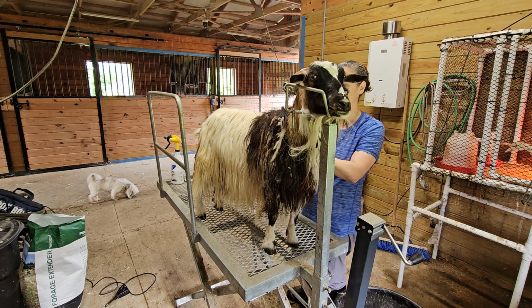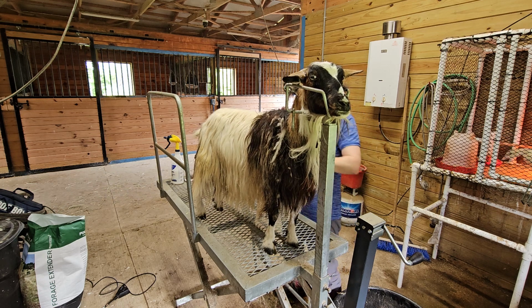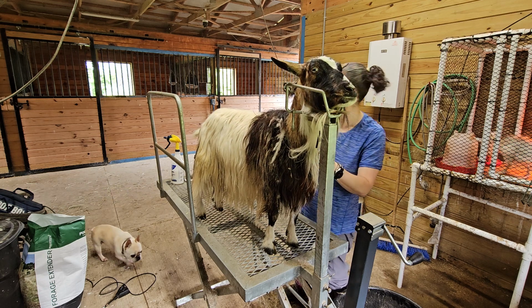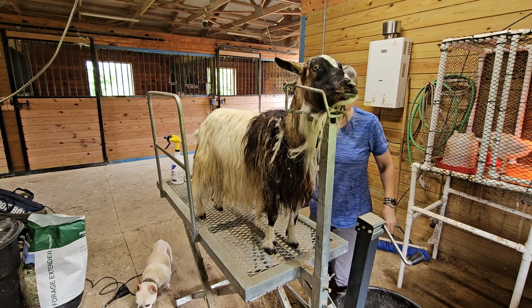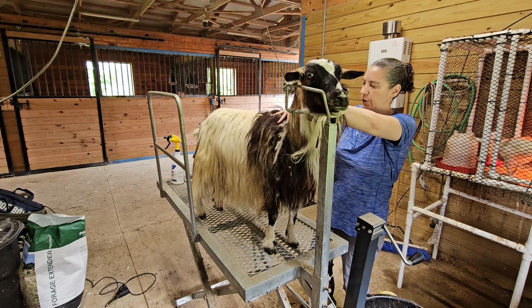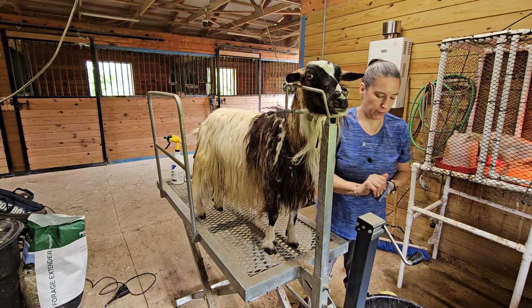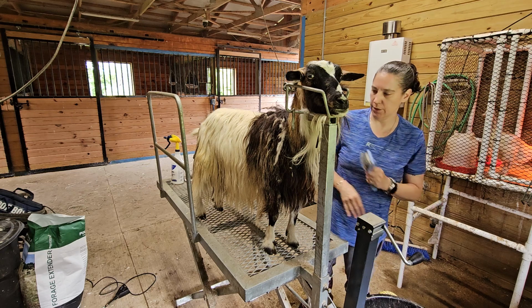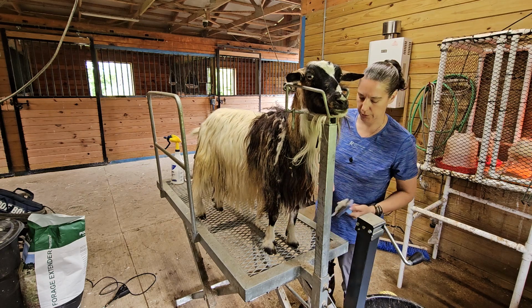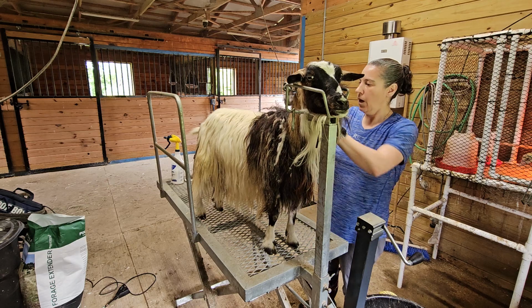Emma Leigh is her full name. Emma is what we call her. And Emma is one of the two goats that graced our farm first. I absolutely love this goat. You have no idea. She is by far one of my heart goats. I love them all, but this goat is special.